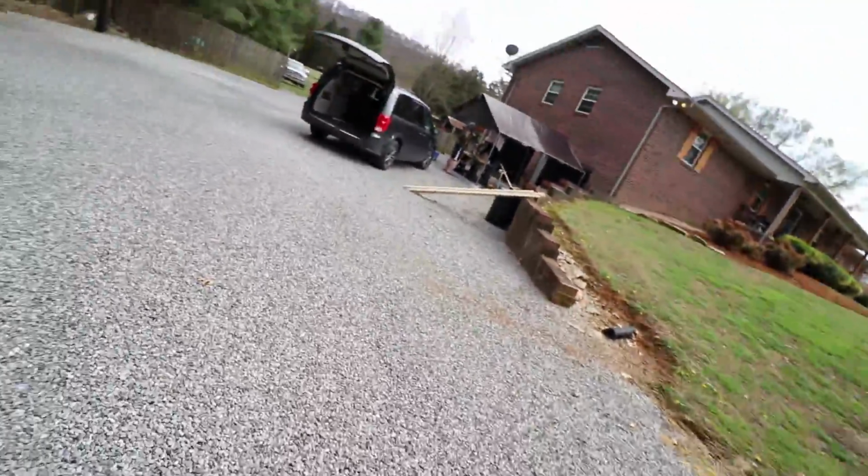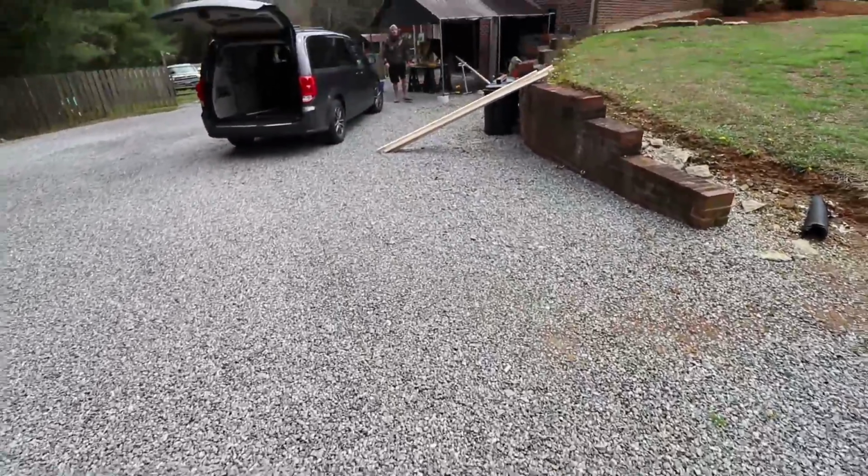There's Alex. My lens doesn't really zoom. Let me see, what happened? Where did it fall apart at?